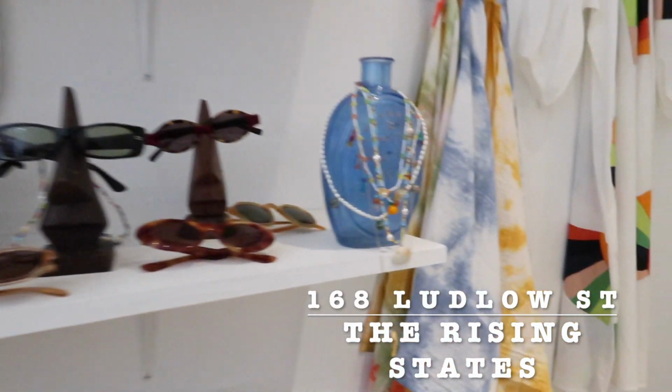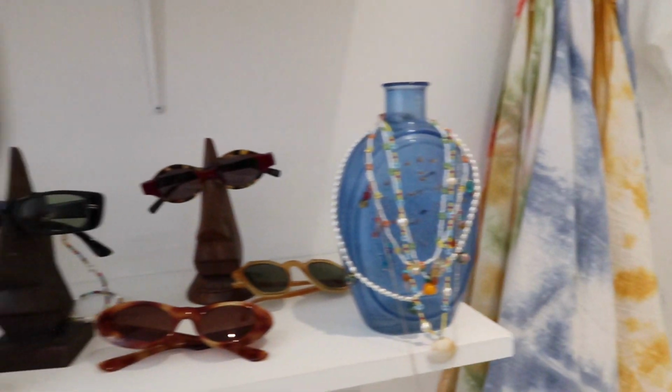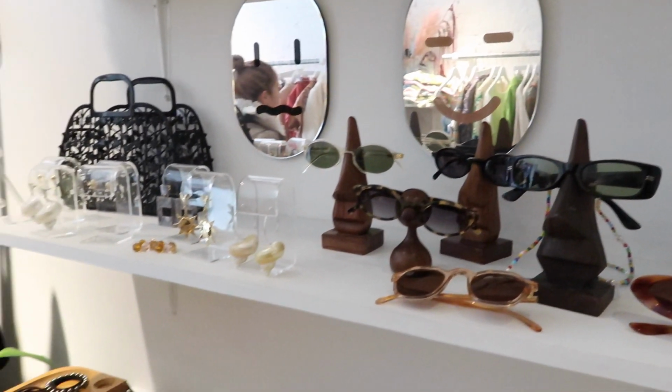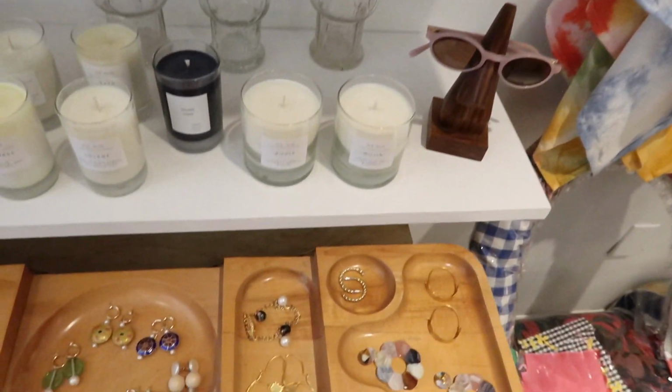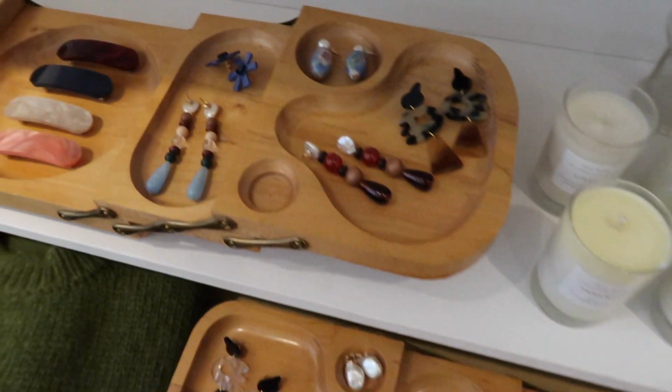Next up, we are at the Rising States, which is a boutique that has collabed with a designer named Nikki Chasen. They also have other independent designers that they carry. They have these cool earrings that they made out of metal. So they do have some sustainable pieces in the store.